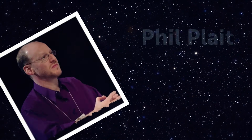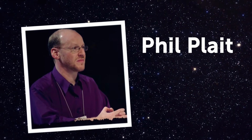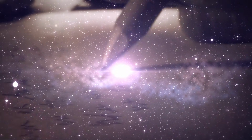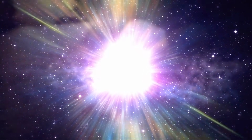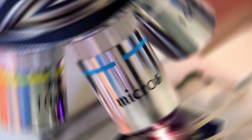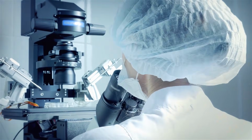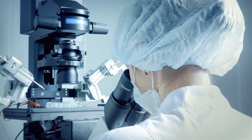But astronomer Phil Plait says that if that had been the case, it would have had to be less than 1,000 light years away and would have been crazy bright. But there's no record of that happening. No bright, shiny Death Star in sight. After looking at the radioactive carbon and beryllium in tree rings, scientists ruled out a bunch of other possibilities.